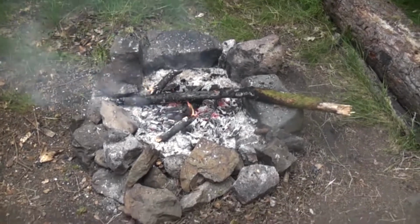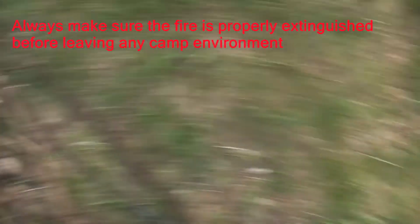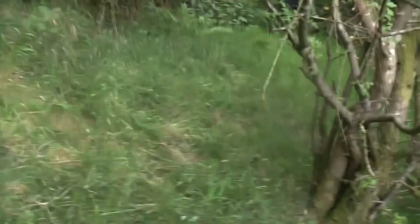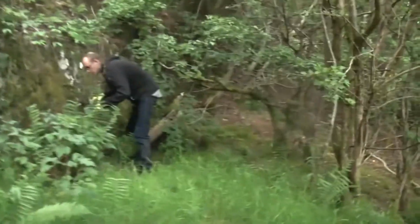It's now time to let the fire extinguish itself. And now we're gonna try and find Robert. Oh, I can hear him. White Robert. Oh, it's a bird. There he is. We found him.